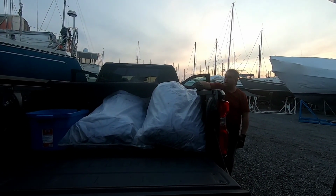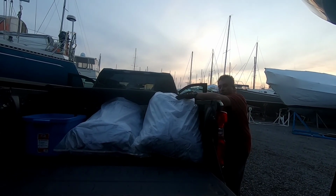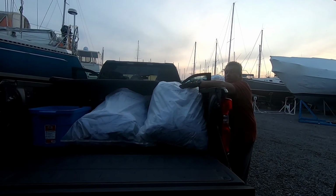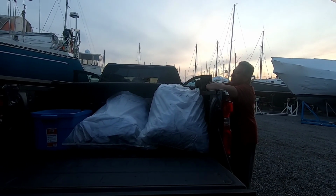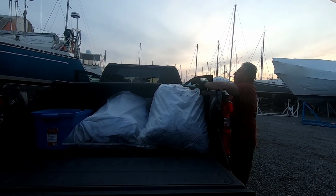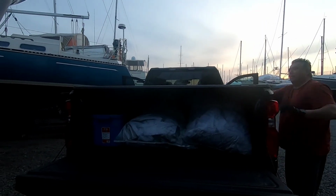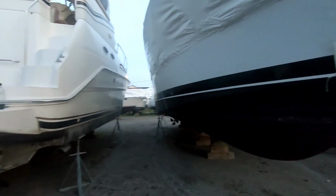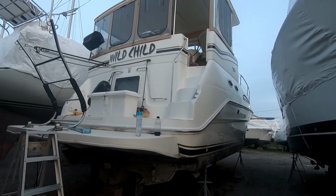Well, we have all the covers off, packed, and in the truck. Good job and a half. What time is it? Yeah, 8:30, 8:40. So, 8 hours, and it's going to be like 10 hours until we're done.